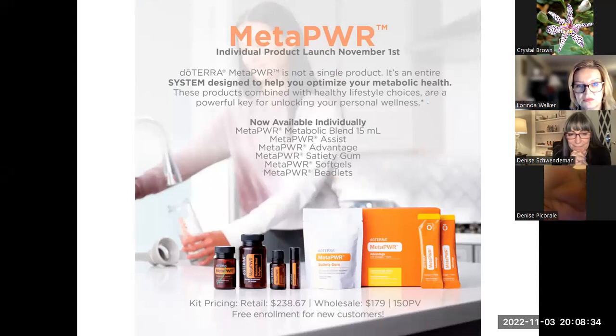So now this is, I think, my last slide, just to show you that we have all of these products available individually, and also they're still available in the kit. With the kit, you're really saving the most money, because if you price out everything individually, it would be $53 more. So the kit, I highly recommend, if you haven't tried anything yet, just get the kit, because it's $179, 150 PV. Now you're exposed to all of the products and you can decide which ones you like the best.